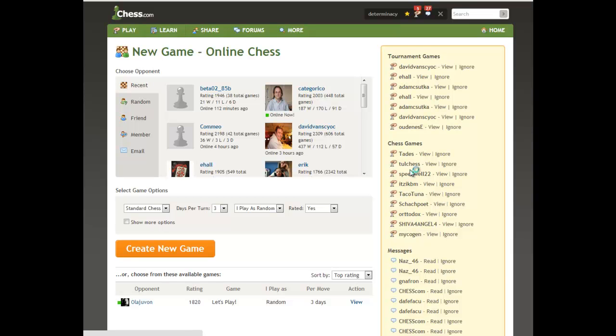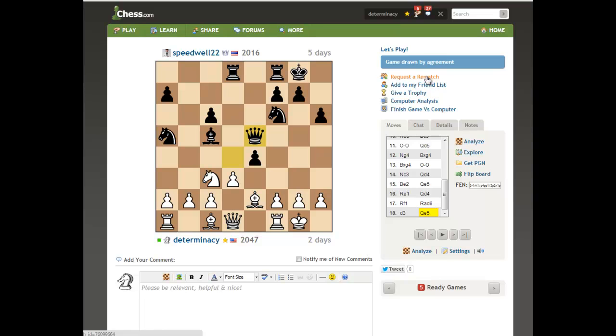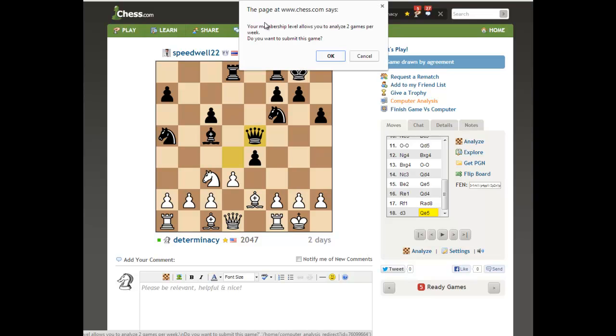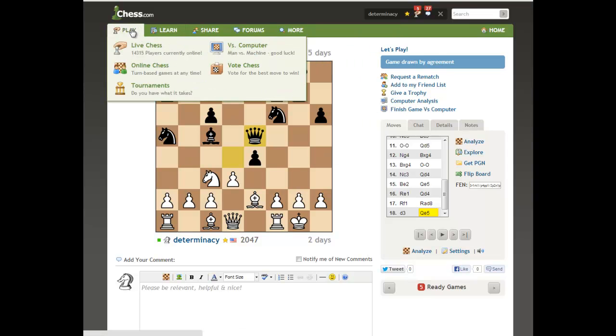I want to show you a game that's over. So against Speedwell 22, there's a cool button where you can actually click to request a rematch, add a friend, give a trophy. But computer analysis, you can click this button, and then my membership level will give me 2 games per week. So you can submit the game to do the analysis. But what I've noticed is that the computer isn't strong enough. So sometimes the computer's giving me like really crappy advice. So that is one thing that I would like to see chess.com improve, is the level of the computer analysis, but I love the feature.